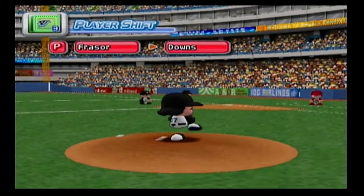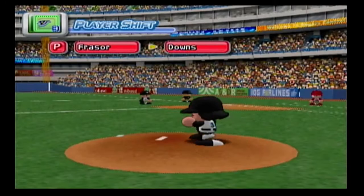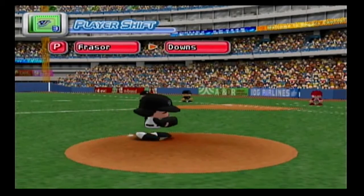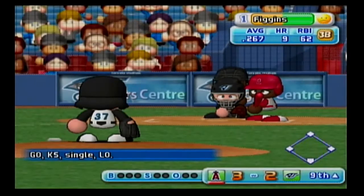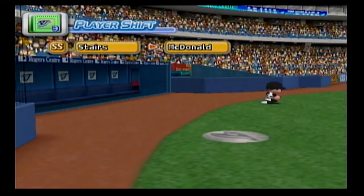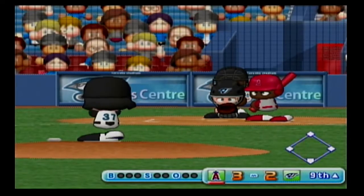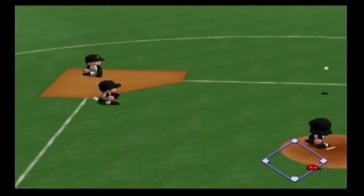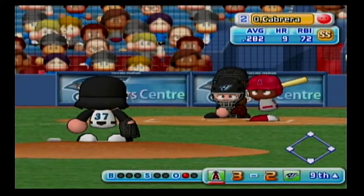There's a timeout on the field. The Blue Jays are putting in a new pitcher. Downs is the third pitcher for the team to take the mound in this game. Scott Downs. He's set to deliver the first pitch. First pitch is struck for a hit. Throwing to first. Out. One away. Figgins is retired on an infield grounder.